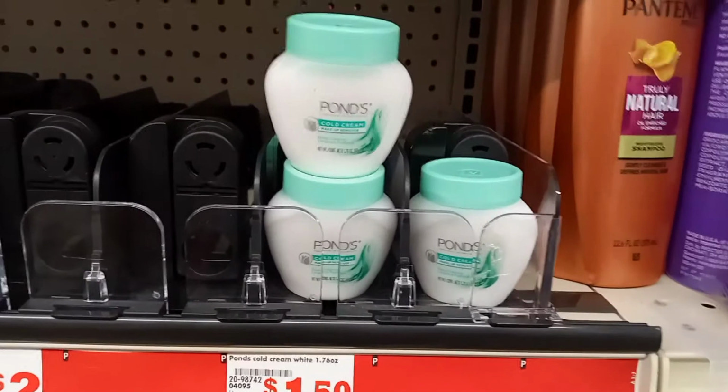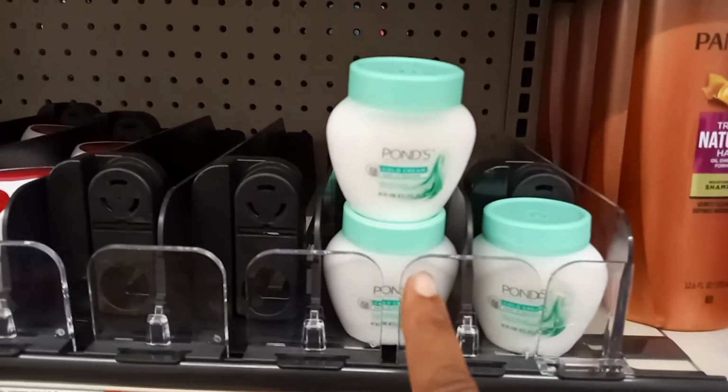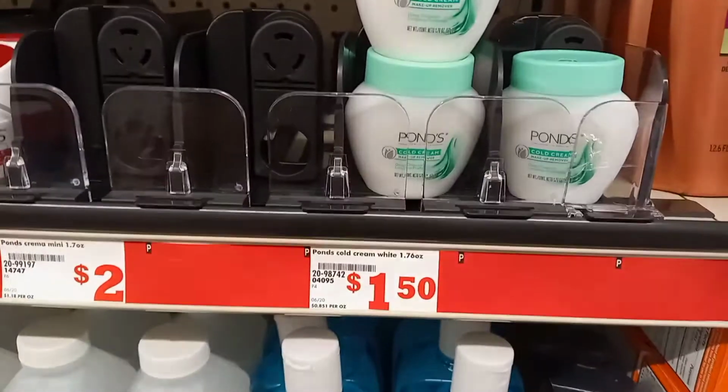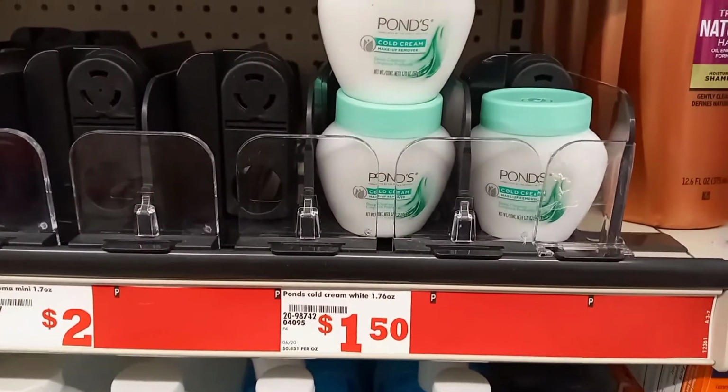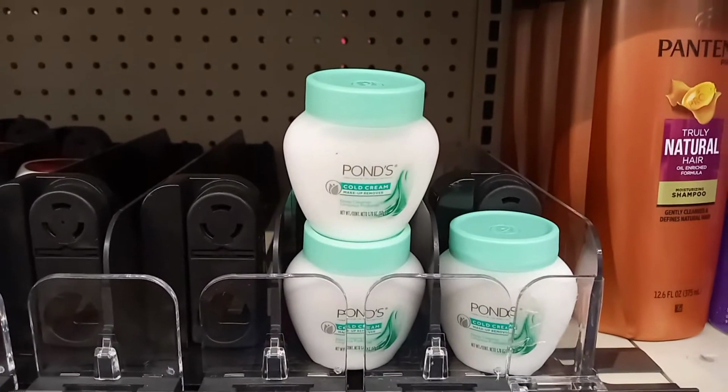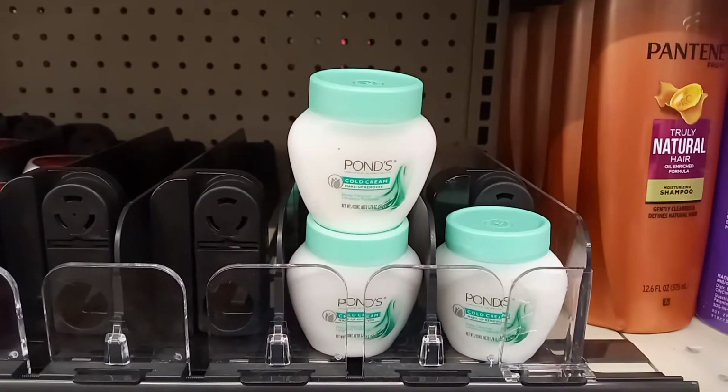Alright, you guys, our next item is going to be 2 of these Pond's creams. They are priced at $1.50, so that'll be $3, and there is a $2 off of 2 coupon, making it only $1, or 50 cents each.